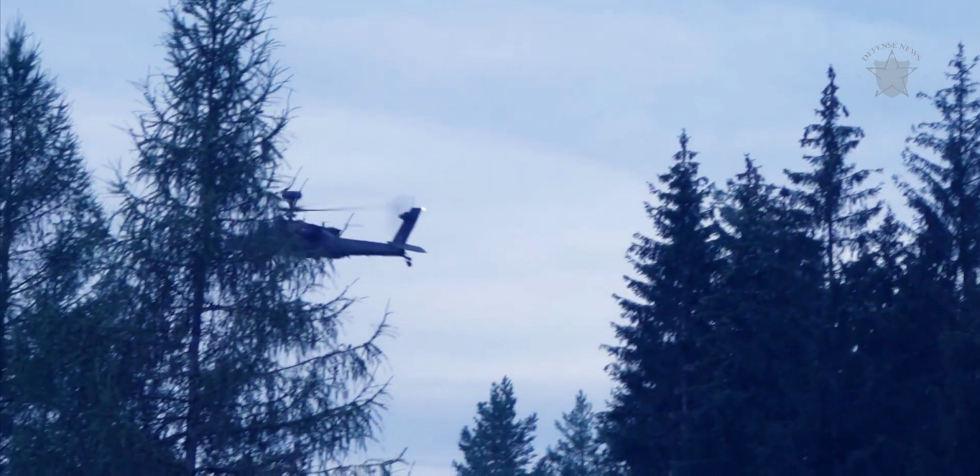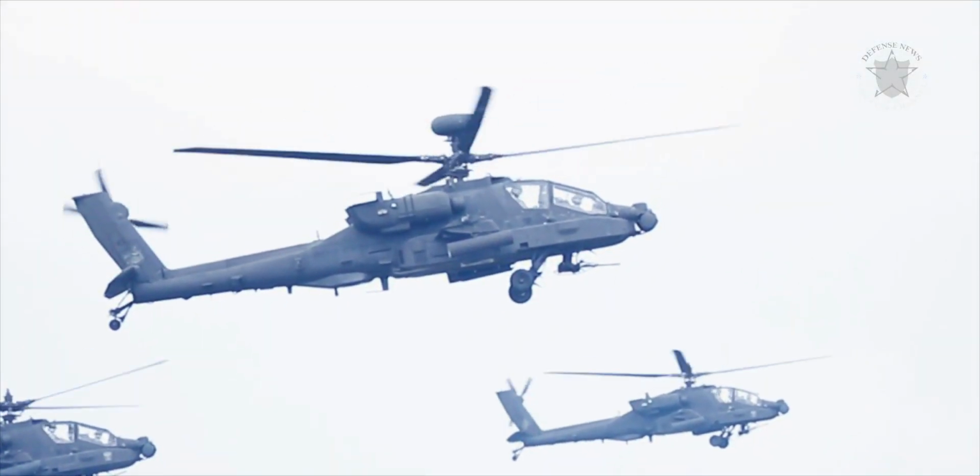This new version of the Apache is an enhanced weapon and sensor platform and a vital link between the Army's ground forces and manned and unmanned aircraft. The upgrades allow for improved quality of training and operation on the battlefield.